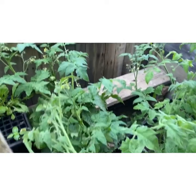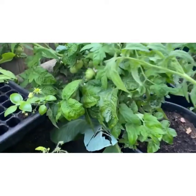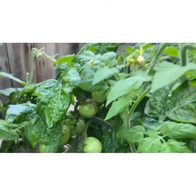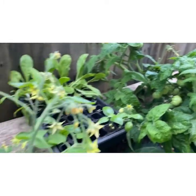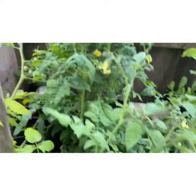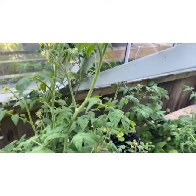But it's a bit of a mess, as dwarf tomatoes do. You know, you don't prick out the side shoots in a dwarf tomato, so it's just gone a bit like a jungle. But there's a lot of fruit in here, so I'm looking forward to sampling all these ones. Loads of flowers too.